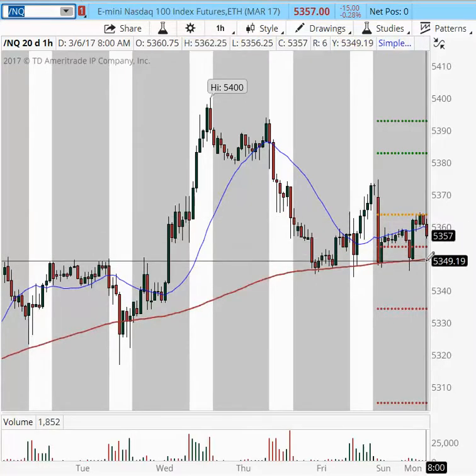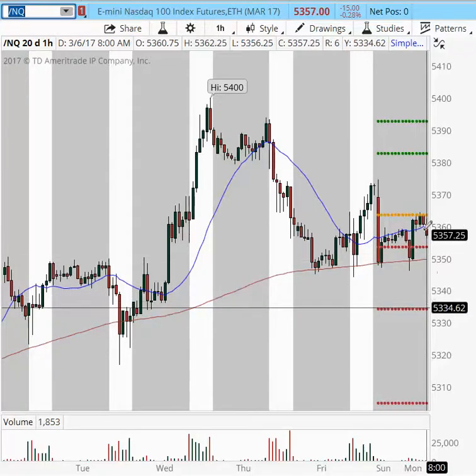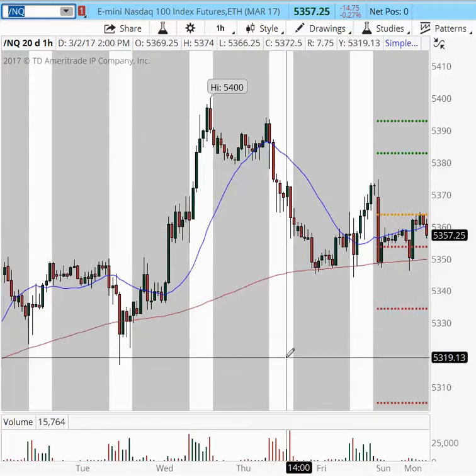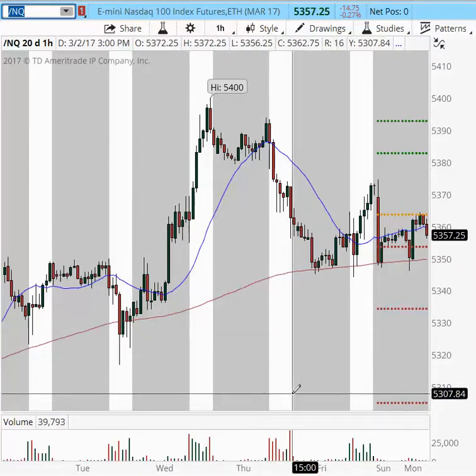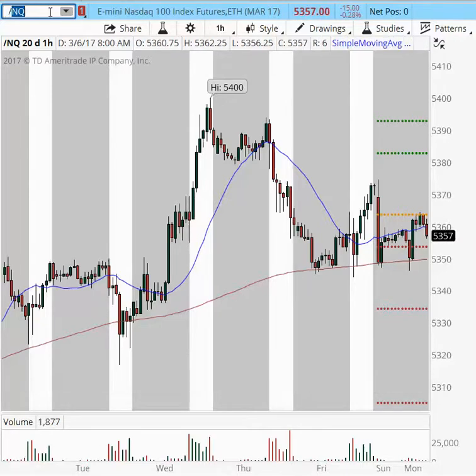So I think that if we break 5350, we can come in even more into this cluster to the left-hand side of 5330, 5320, 5310, and back into the 5300. So we have about 50 points, but it's going to be a very rocky 50 points into the 5300 area. And 5300 is a lot of support on the daily chart. We also have a moving average that is located at that point.